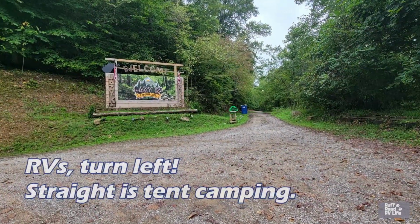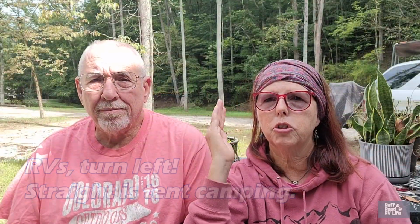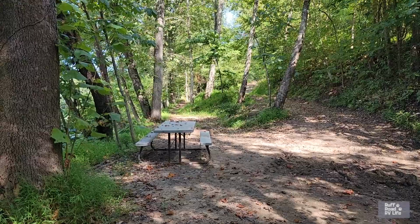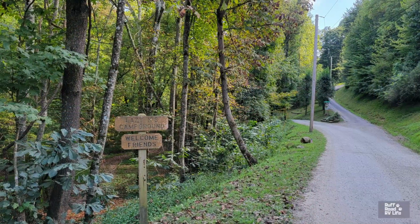Because you'll see a porta potty there and you'll see the sign there, but you want to veer left because straight goes to the riverfront tent sites that are here. You turn left at the cabin. Left at the cabin, and that will take you to all the campsite areas.